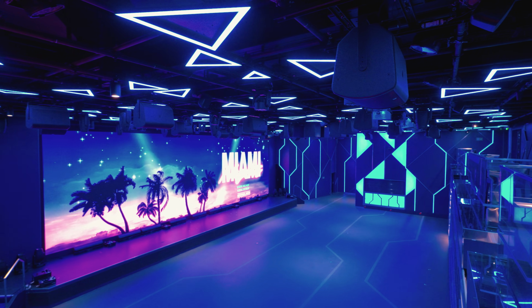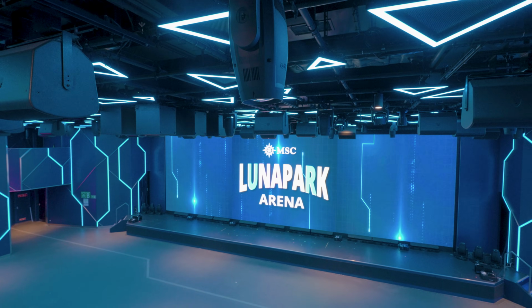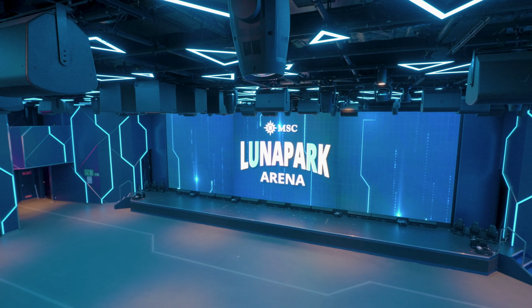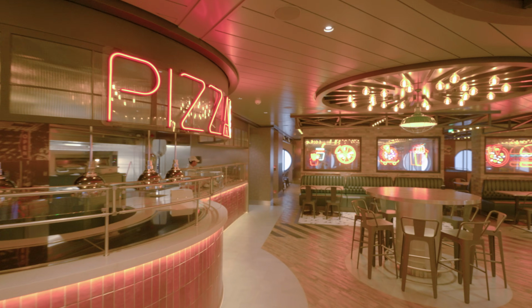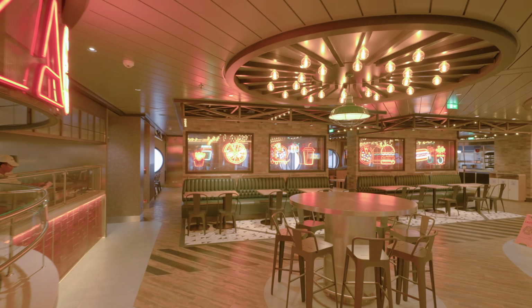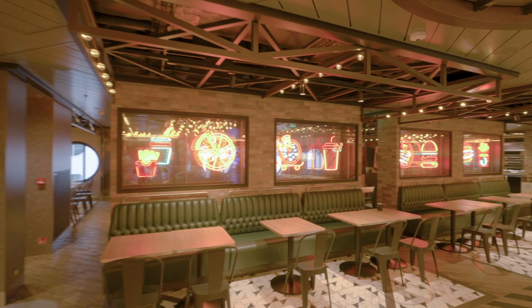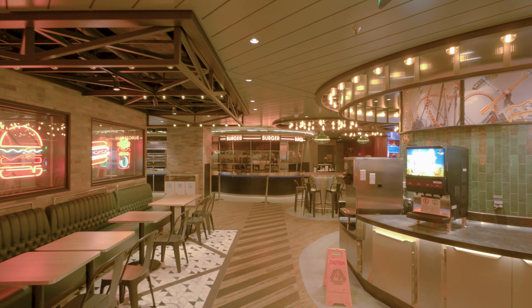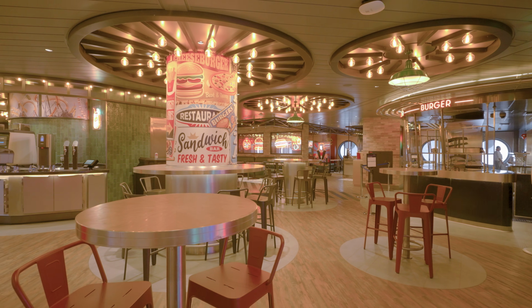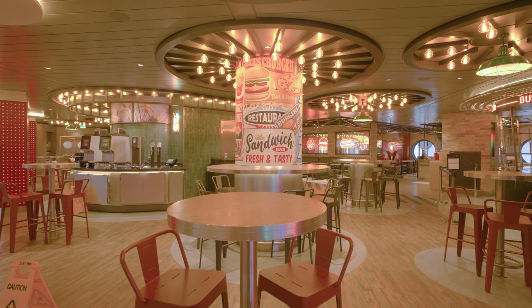Now, the new addition on Deck 6 is the MSC Lunar Park Arena, a space used for games, parties, and special events. Right across from it is Pizza and Burger, a complimentary restaurant that's open most of the day. This is a hidden gem for breakfast, lunch, and even late night food, especially when the buffet gets really hectic. And yes, of course, I'm going to cover this spot in that detailed dining guide I have linked for you above.